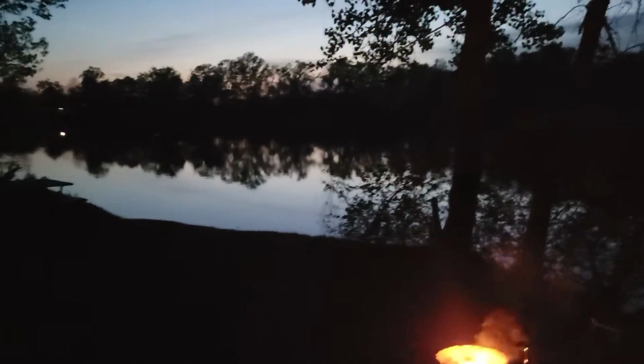Sun is going down, it's getting dark. I'm just waiting for this fire to die down because I don't want to leave it unattended. And that's going to be a wrap for our little camping trip. So anyway, just a short update for you guys.